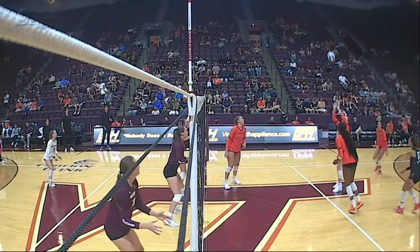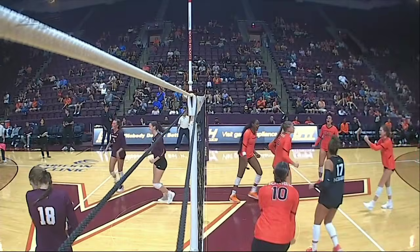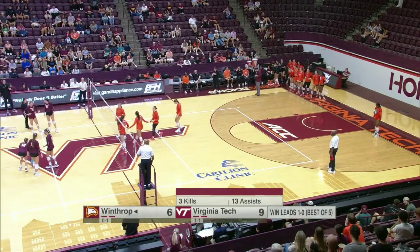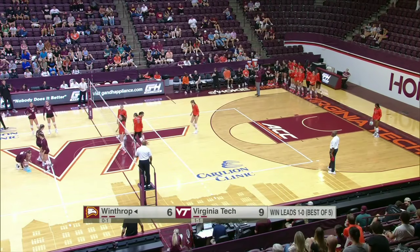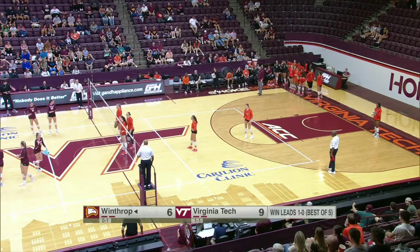You see it again. Such a tough play to defend. Victoria Walgren appears as she's going up to set it, but at the last minute just decides to send the ball over, catching Winthrop sleeping. And the home team's got a 3-point lead.